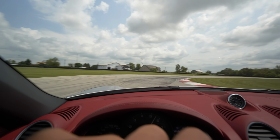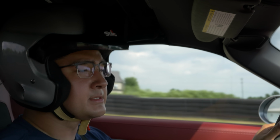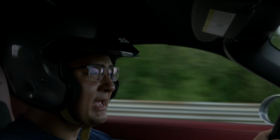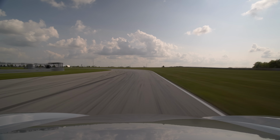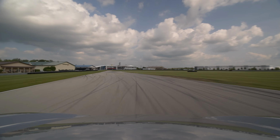I'm going to say this, Mark. All the shortcomings this may have as a street car, it's rough for a ride, it's the fact that you have to work with this engine to extract power. You have to go up to 8,000 RPM to find really what makes this thing so special, all of that pays off out here.